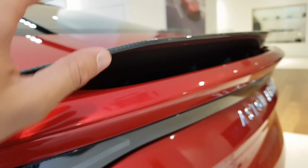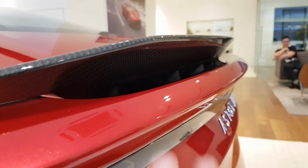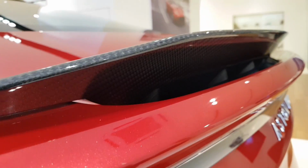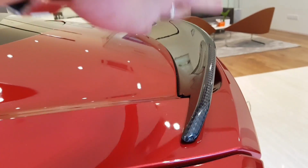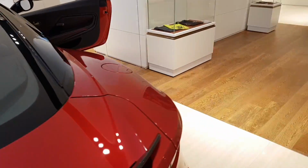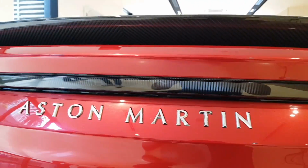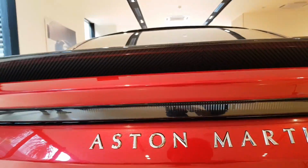So in the DB11, you don't have a wing, but you have a little air blade, right? This one, with the wing, with the upgraded air blade 2, it generates double the amount of downforce, okay? And you can see from here, this itself pushes the car down. Okay, and look at the rear brake lights. This part over here. It's not lit up now, but it's pretty 3D. I'll put a picture over it, okay? No wing here, interesting, right? And here we have the diffusers, and all these are in carbon fiber.